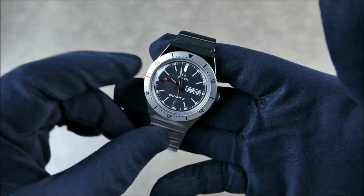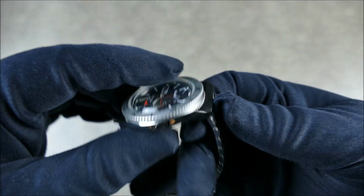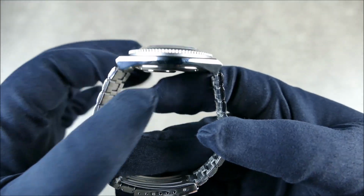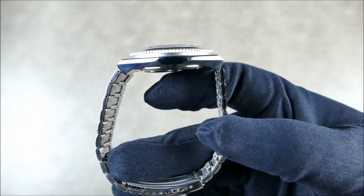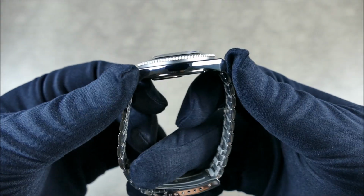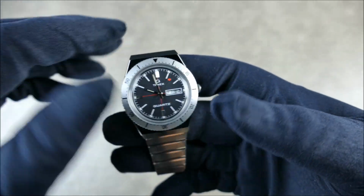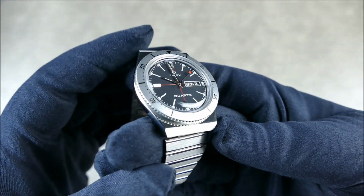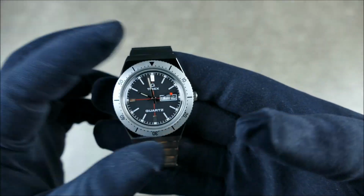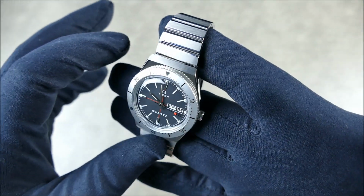Alrighty guys, so as you can see, 38 millimeters with a 12.4 millimeter height, and that is including the crystal. It's actually much thinner without that, but I do like to include the total thickness when I mention that here. Now the lug to lug is only 44.6, which is great. Of course, this is stainless steel, and it does have this brushed and mixed polished finish, which is nice. And I have to say, for all of the Timex Qs, this is probably the one that looks the best.